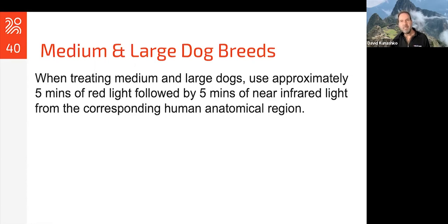And you might say, wow, that's getting pretty close to humans. True, but remember earlier I mentioned that I've taken into consideration the fact that more light will be reflected or not absorbed because of the fur and because of darker skin, for example. So that counterbalances with being closer to a human protocol, but not quite.